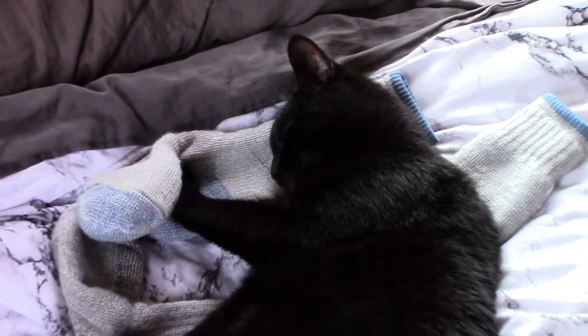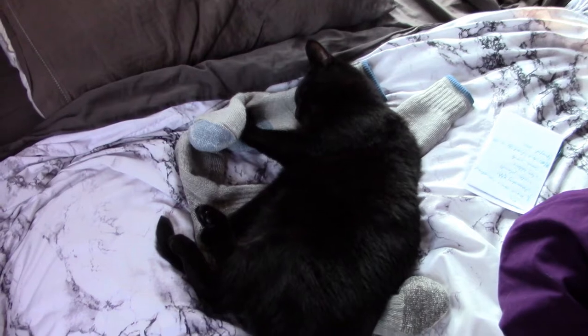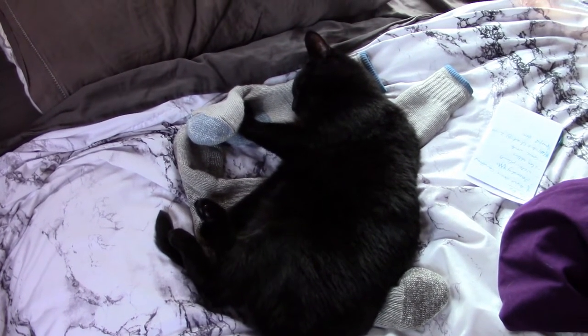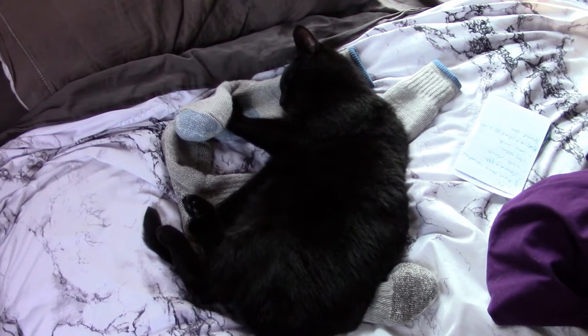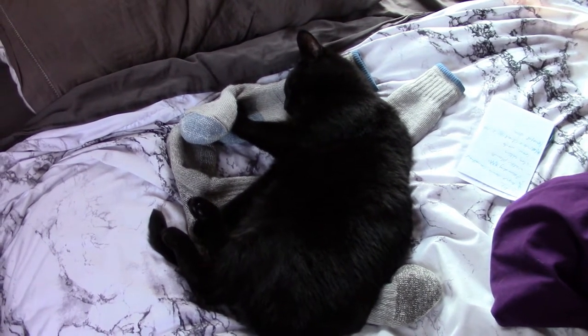I got new hiking socks, and Koji has been sleeping on them pretty much all afternoon. Koji! Apparently they are cat bed approved by Koji.